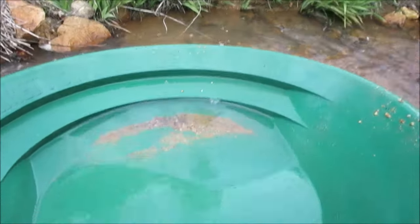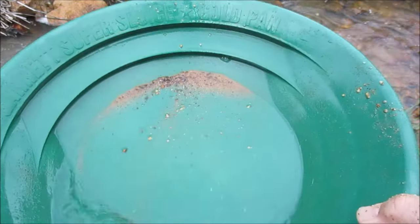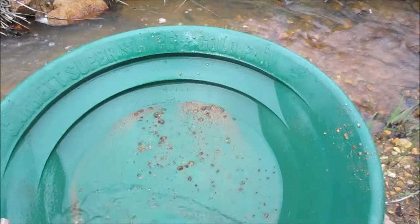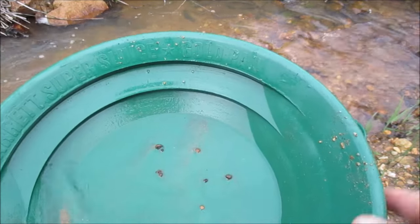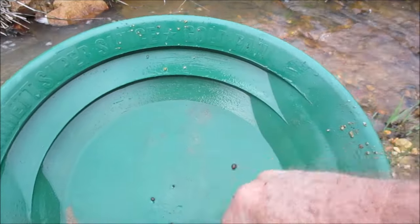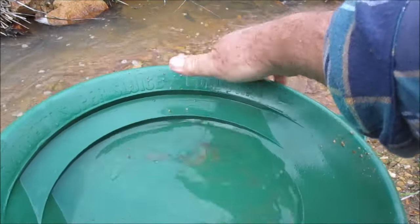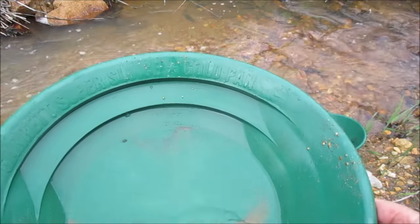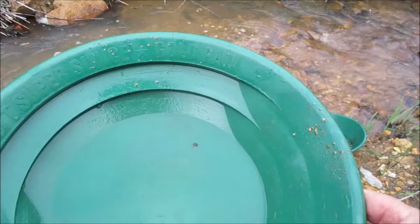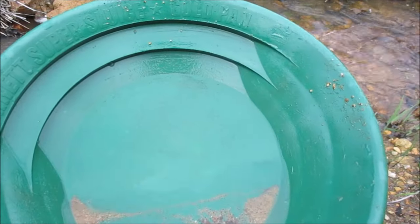Okay. Let's have a look. See if we can get a speck of gold. I can see shiny stuff in there, guys, just up here in the black sand. I don't know if it's gold. I'll have to look under my jeweler's loop. I really want to find some decent specks.